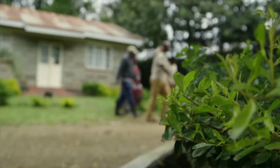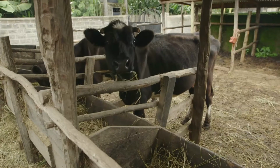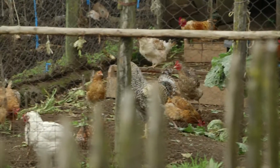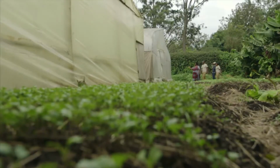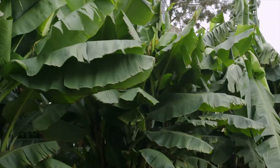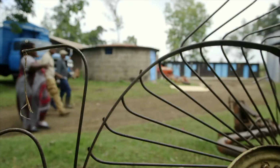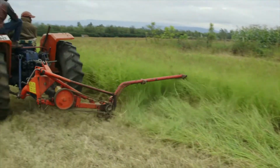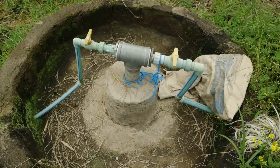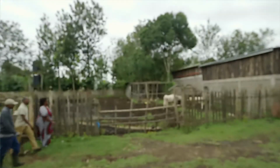Ken and Rebecca have 14 dairy cows, kienyeji chicken, a greenhouse with tomato plants, bananas, maize, and grasses for making hay and silage. And they even make their own biogas from the cow dung. Wow, what a lovely shamba. Well done to the both of you. Quite busy, I must say.